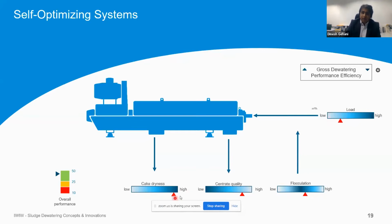Or if I have a bit less of dryness but a very high centrate quality, so where are my drivers? And this is the next future of it. The drivers need to be known, and we must be able to compare products.